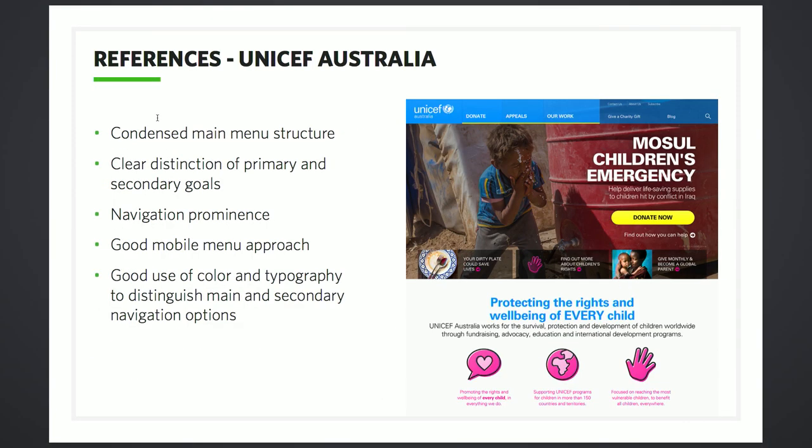Okay, so here are some references that we pulled from them and from us as well. Being one of the biggest NGOs in their space, there's a lot that we can pull from other organizations such as UNICEF, because there are teams of people working on the same problem that we're trying to solve. So I wanted to leverage that a bit instead of starting from scratch.